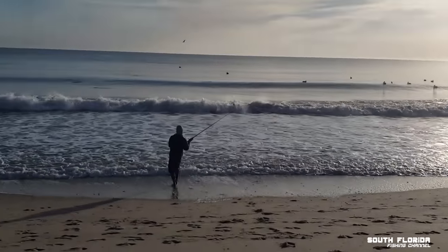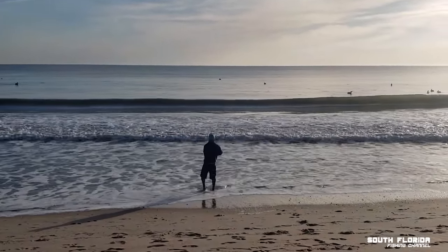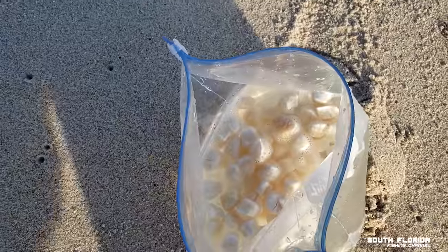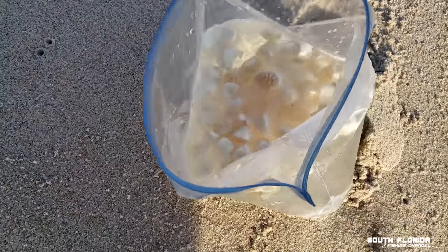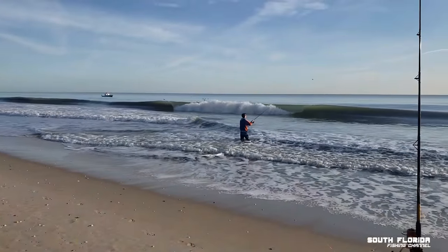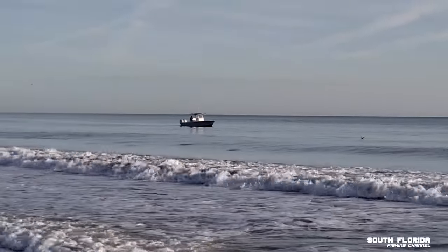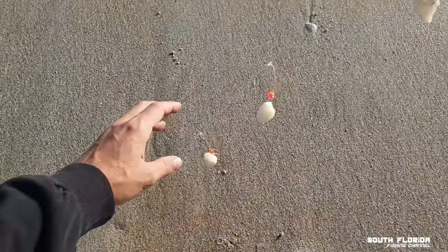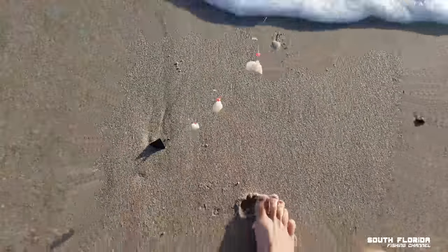There goes Tyler. You can always count on Tyler to have the first rod in the water. I was gonna use sand fleas, but I don't see any sand fleas, so I have these old scallops that I'm gonna put on the pompano rig. This is a pompano rig I'm using. Some scallops.